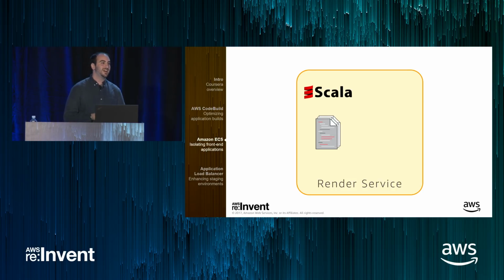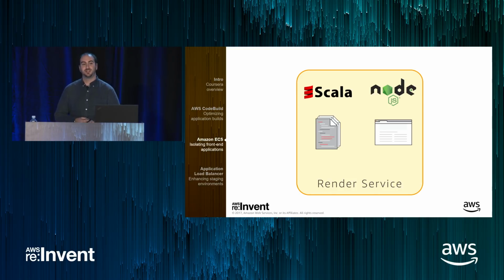But unfortunately, Scala can't really execute JavaScript. But Node.js is really good at that. So we took the Scala service, and we just added some Node.js to it. We basically set up a Node.js process to run alongside the Scala service, with the Node.js executing the JavaScript and the Scala part doing everything else. But this Node.js part acts a little bit differently than the Scala part.